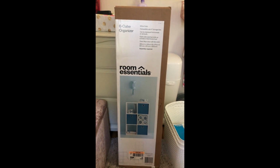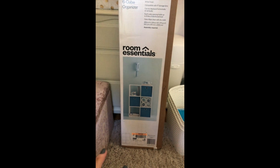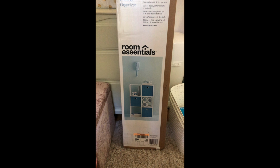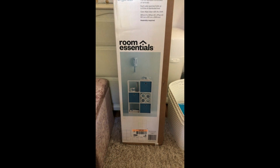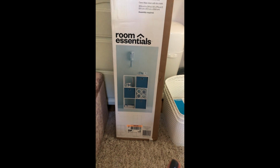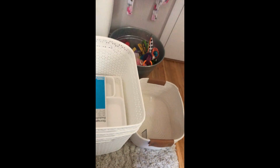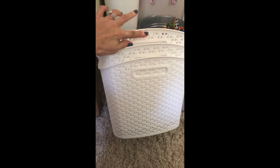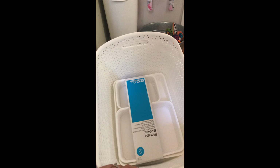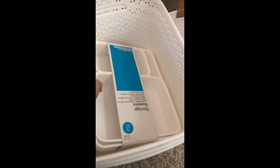All right, sorry guys, I had to do a voiceover because it was straight chaos in the background, but I just wanted to show you some of the things I got at Target for this project. The first thing I got was this cube shelf. It is a smaller one, but her closet is not that big, so this should be perfect. Then the next thing I got were these white plastic bins. I thought these would be great for storing extra wipes and toiletries, like lotions and stuff.